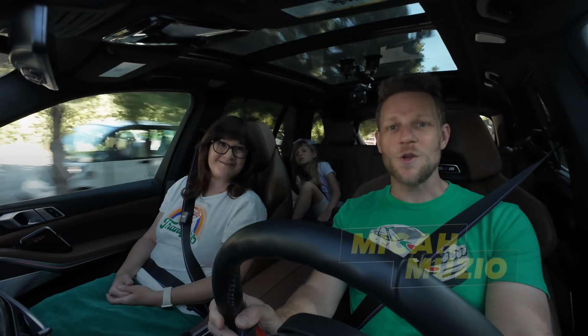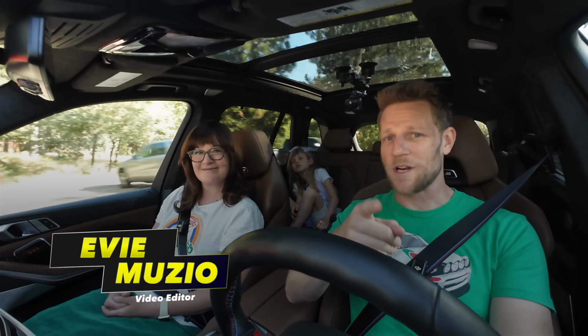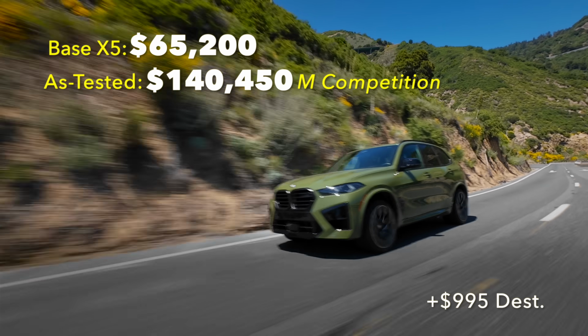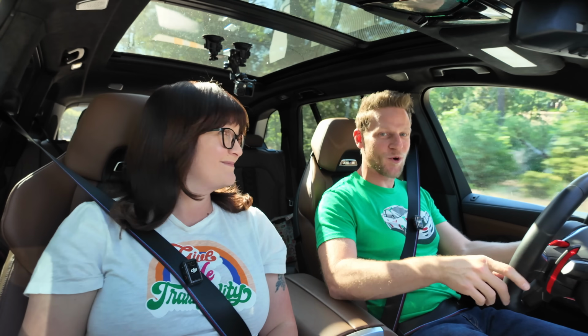We're driving a BMW X5. It is a mid-size luxury SUV and it's been refreshed for 2024. Here's how much it costs. Coming up, this is the 617 horsepower X5 M Competition. We're going to experience launch control as a family, plus a feature my sweetie will love.